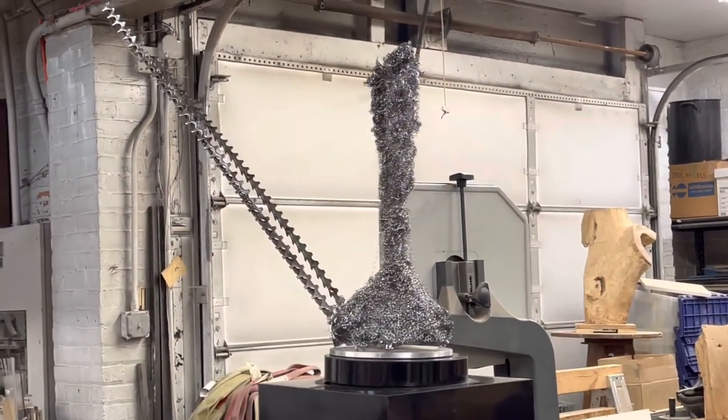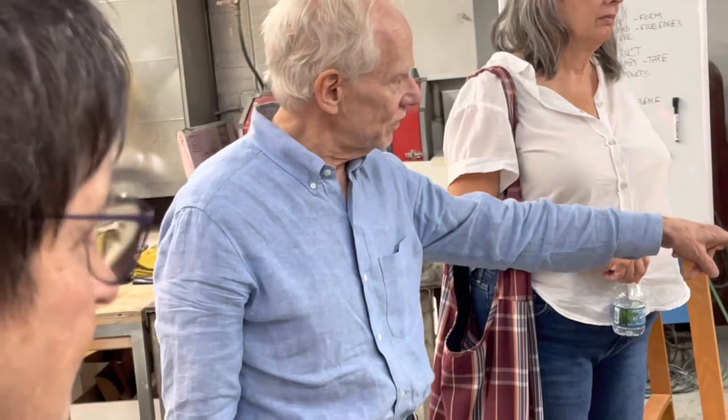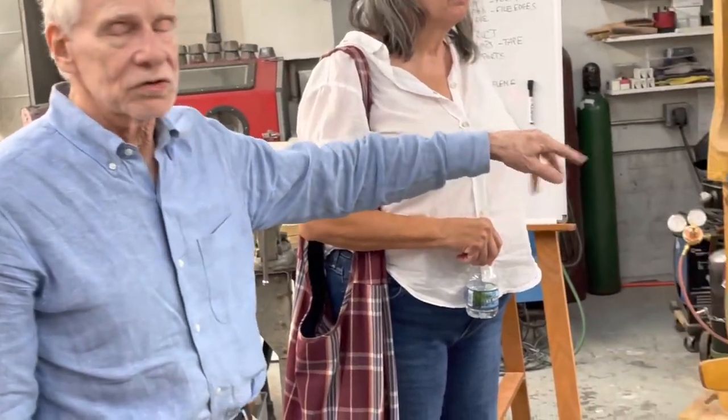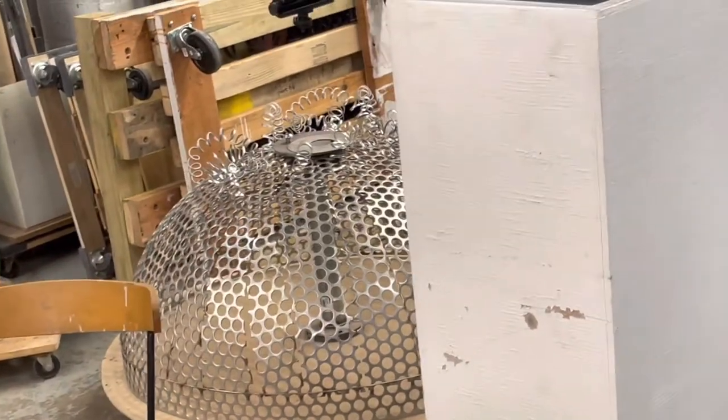I'm only demonstrating that I'm in the process of this thing. That's the base of it, and the little curlicues are what you can cut out of stainless steel at a certain gauge.